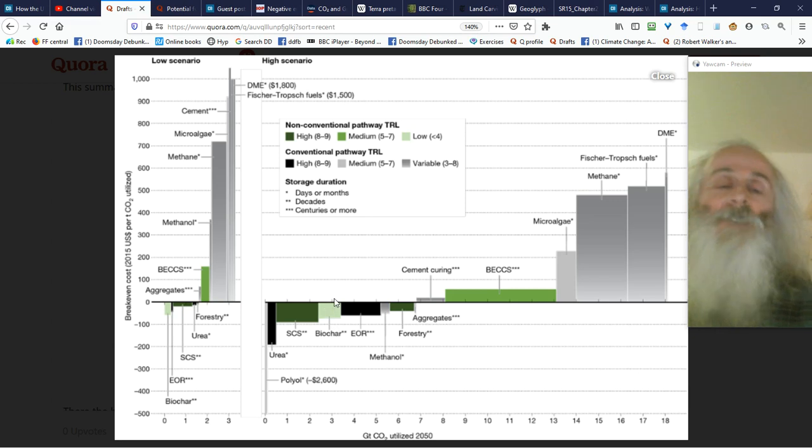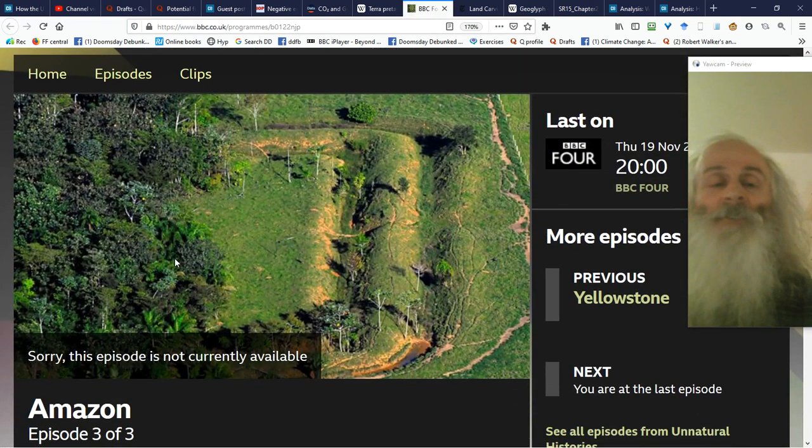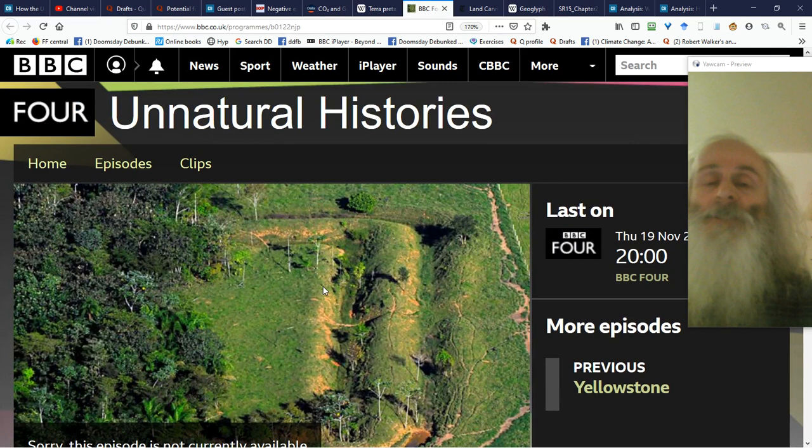Then this is a very interesting one. I'd just like to talk about this briefly. That's rather fun. That's the biochar. And this goes back to ancient times. Just got a good picture there of it. This is the Amazon rainforest.